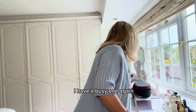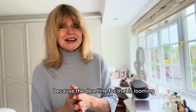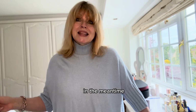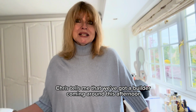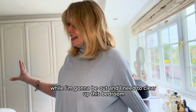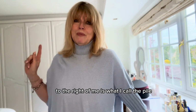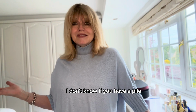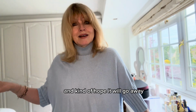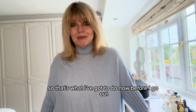I have a busy one again. I've got to think about my Yorkshire Life column because the deadline for that is looming. Got some food shopping to do. In the meantime, Chris tells me that we've got a builder coming around this afternoon while I'm going to be out, and I need to clear up this bedroom. To the right of me is what I call the pile. I don't know if you have a pile. Do you have a pile? It's where you just put everything in a pile and kind of hope it'll go away, but then you have got to clear it away. So that's what I've got to do now before I go out.